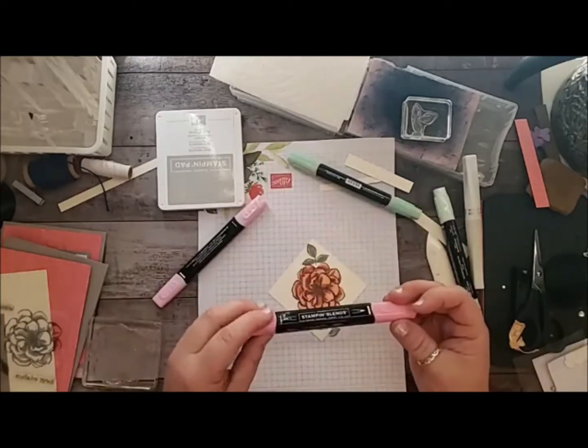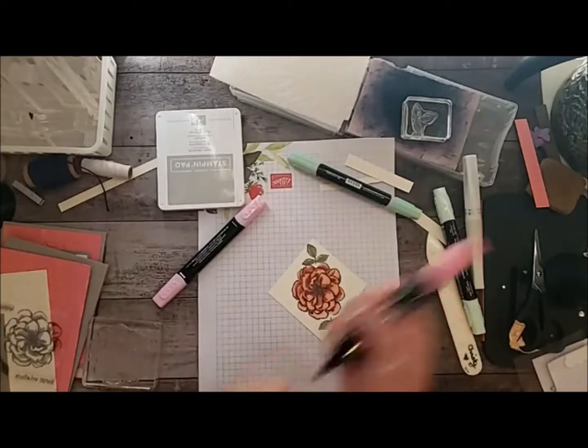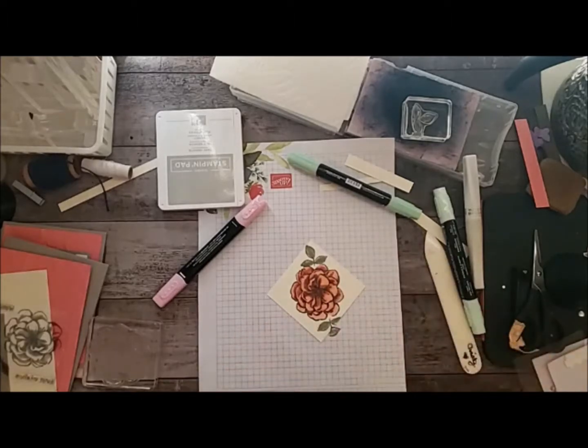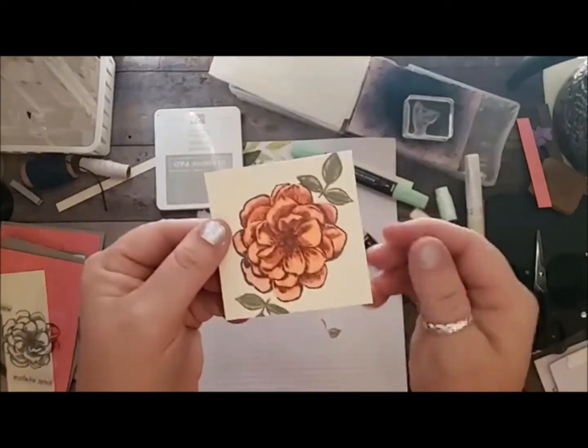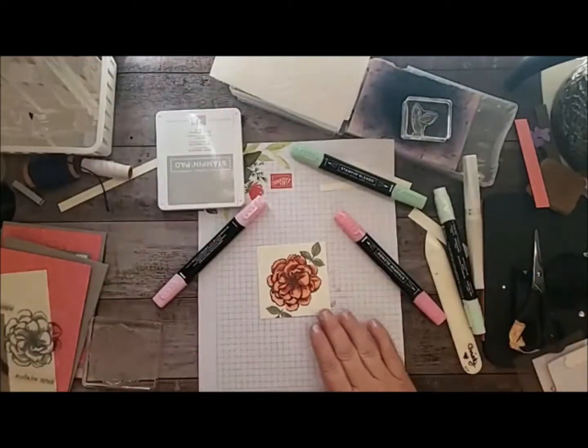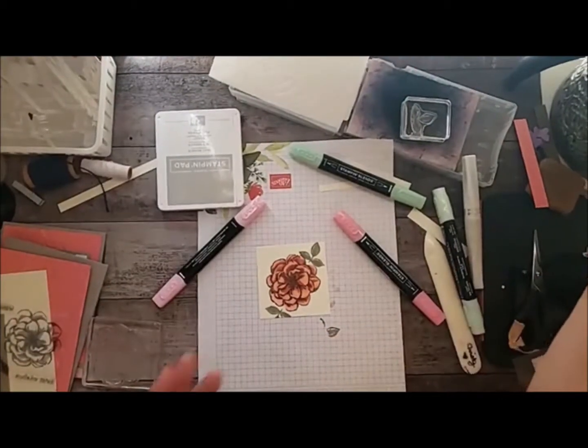I'm going to use my dark. I'm going to use the nub tip, just to do a little bit more, like that for the center. Isn't that awesome? Guys, look how pretty that is. So pretty, so pretty. Oh my goodness, I love it so much. Okay, and then of course nothing's done.